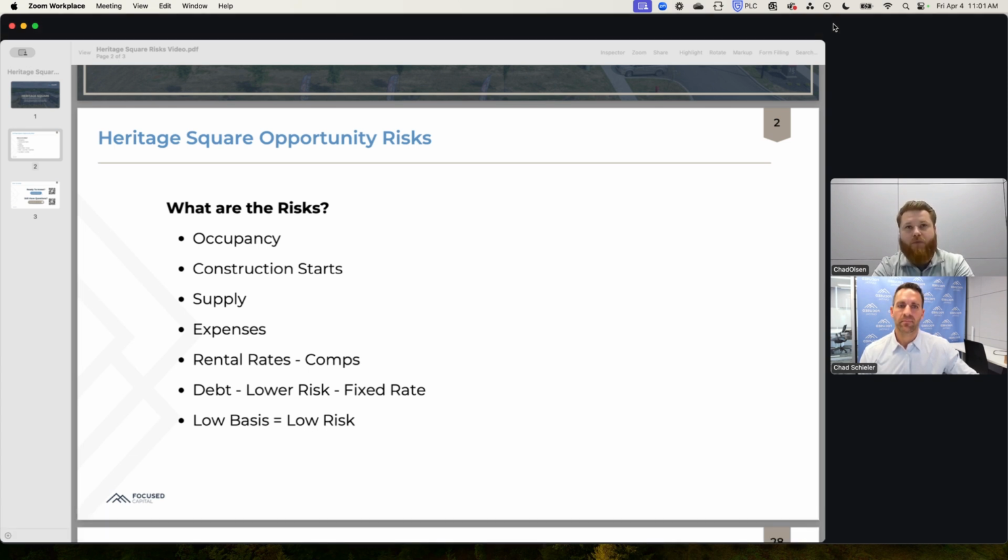We have a pretty good amount of cushion built into that system. We're still looking to target that 95 to 93% occupancy on stabilization through the whole period, but our break-even occupancy sits around 70 to 75% in any given year on average. So we have a lot of room in that to give downside protection through that whole 5-year hold period.